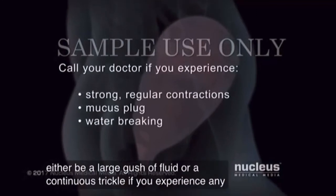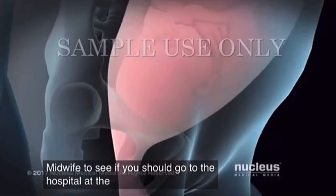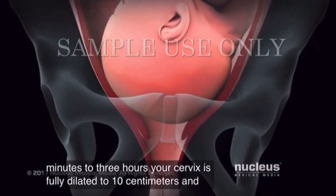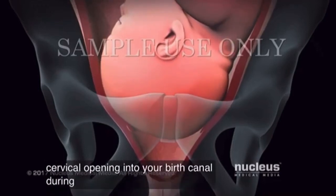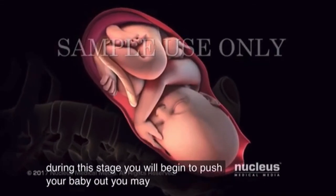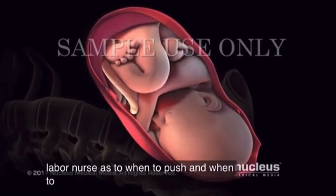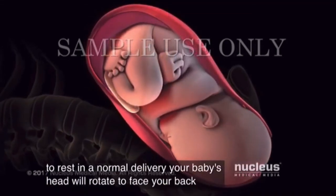If you experience any of these symptoms, contact your doctor or midwife to see if you should go to the hospital. At the beginning of stage 2 of labor, which can last from a few minutes to 3 hours, your cervix is fully dilated to 10 centimeters, and your baby's head has moved beyond the cervical opening into your birth canal. During this stage, you will begin to push your baby out. You may instinctively push when you feel the urge, or you may need coaching from your doctor, midwife, or labor nurse as to when to push and when to rest.